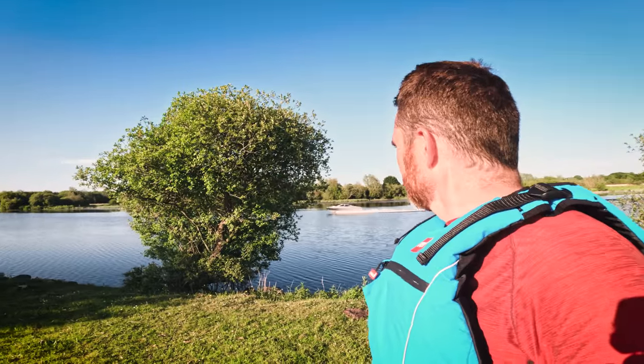A perfect spot for a quiet, peaceful camp with no noise, nothing disturbing you, no kinds of loud distractions or anything like that.